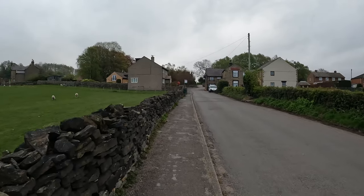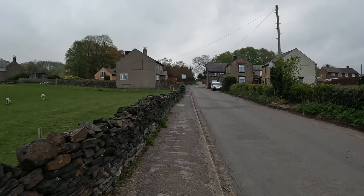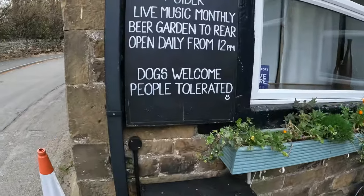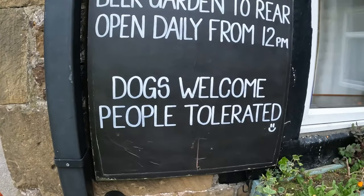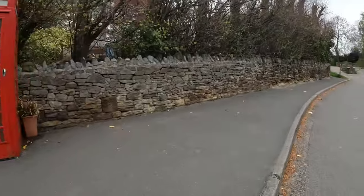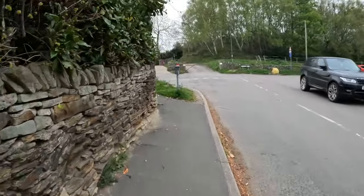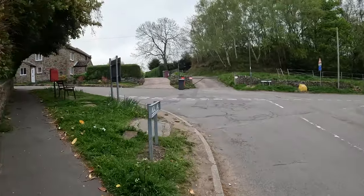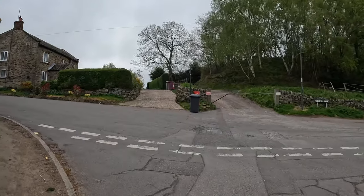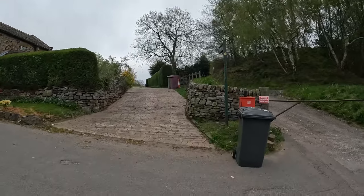We're approaching the pub in Hundall, which is the Miner's Arms. We've got a red telephone box in this little village. Now keep right. Then take a slight right. Just about see the round walk sign on the post opposite. We don't want to go in the private property keep out section, that's for sure. At this intersection, take a slight right onto footpath.